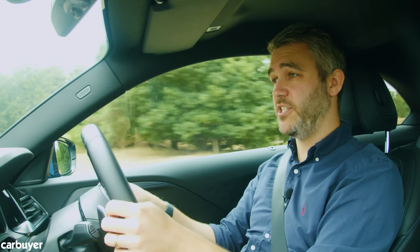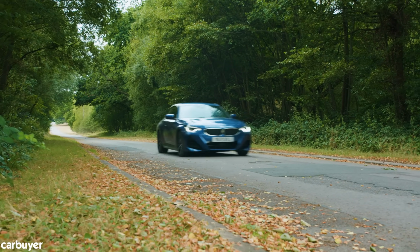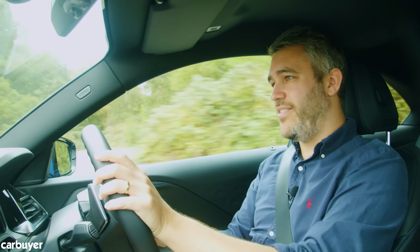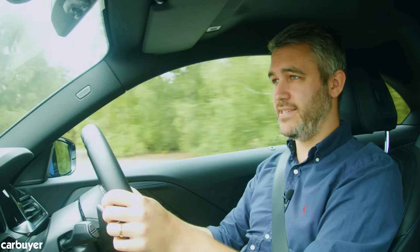I mentioned the 4 Series and its sporty handling just now, and there's a good reason for that, because this car is based on a shortened version of the 4's platform. It feels agile, it feels responsive, the steering has a nice weight to it, and the driving position is bang on. There's loads of adjustment in it, which means it should fit anybody who needs it.